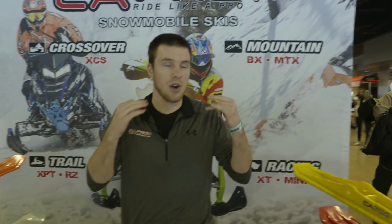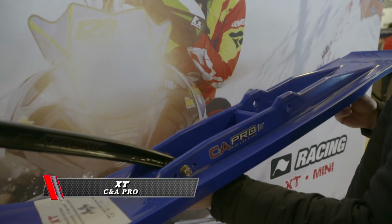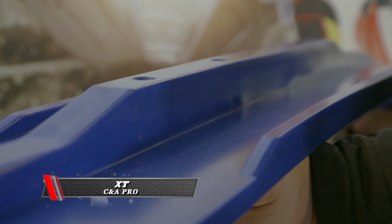And like I said before, we're at Canterbury here, the ISOC Nationals, the races are hot today, and about 90 to 95% of those riders out there are riding this ski right here, the XT, which is the perfect ski for snowcross. We have a 1.5-inch center keel and pronounced outboard keels, which keep the riders cornering on even the toughest of conditions.